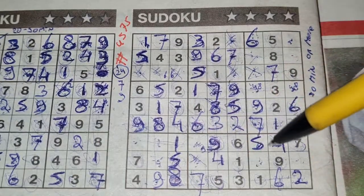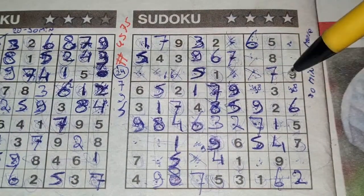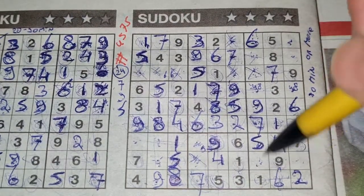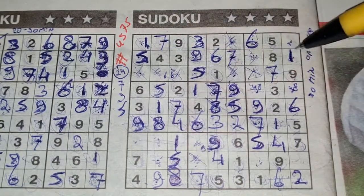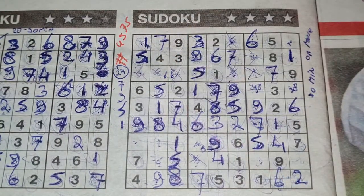I can see this is number three, number five. How about the one? One in the first row, one in the third row. So the row between, the second row, the only two places left for the one should be here or there. Well, we have a one there, so no one there. One should be there. And all the ones are used. I can see this is number four, number one.